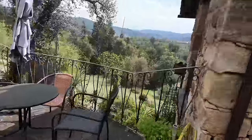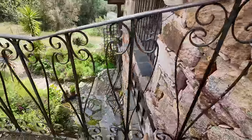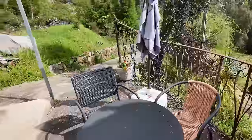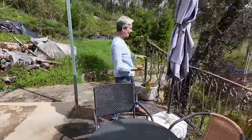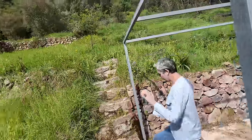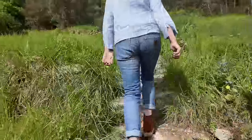I'm just going to point out these. Have you noticed this railing? Yeah, that came from the UK. Did it? Wow. It's beautiful. And then the current owners made this terrace, the curve, to match the railing. So we go up to the top of the land.